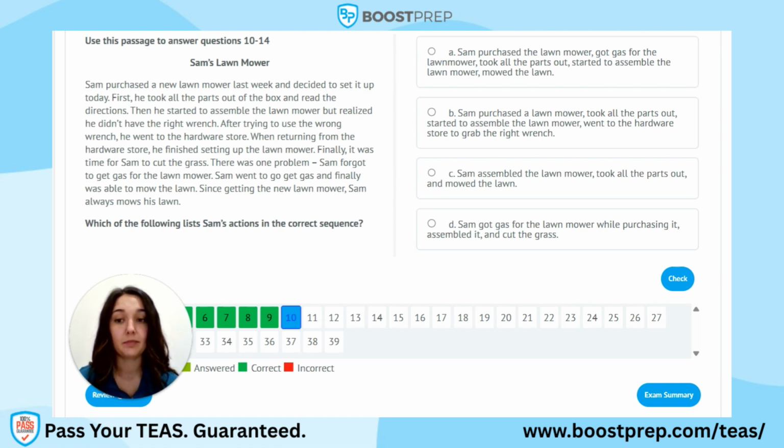There was one problem. Sam forgot to get gas for the lawnmower. Sam went to go get gas and finally was able to mow the lawn. Since getting the new lawnmower, Sam always mows his lawn. Which of the following lists Sam's actions in the correct sequence?